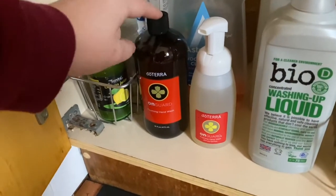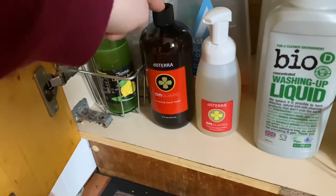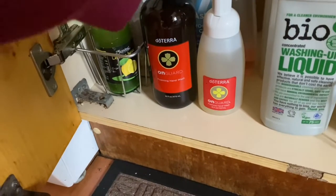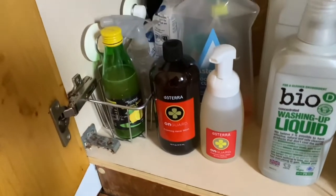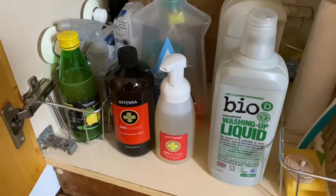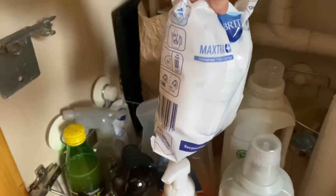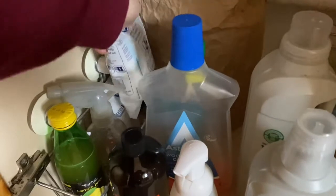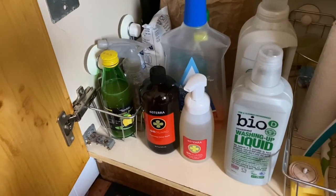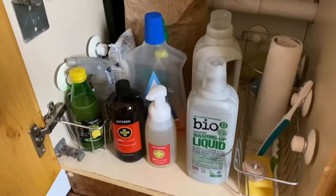This is an antibacterial hand soap, which my friend gifted me, and this came with it, and that can be refilled, so I'll stick with refilling that. Yeah, so those are the plastic containers I have under the sink. My water filter does come in a single-use plastic, and I do want filtered water, and the tap water isn't good enough. So yeah, I do use that as my filter.